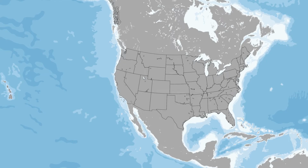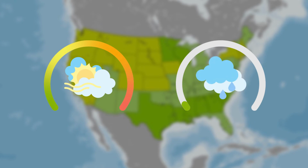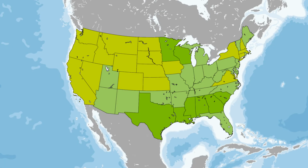When are pollen counts highest? Pollen levels vary on location and season and are directly connected to weather conditions. Warm, dry, and windy conditions have high pollen levels, while rain or cool weather dramatically drops pollen levels. The spring season is typically when pollen levels are highest, when grasses and trees are in full force.